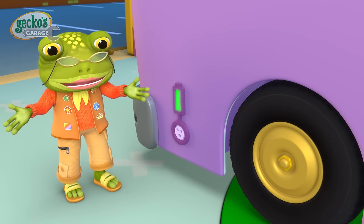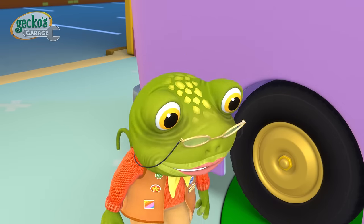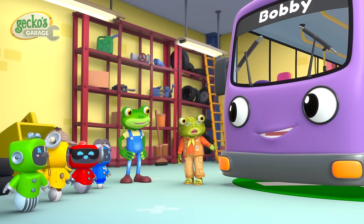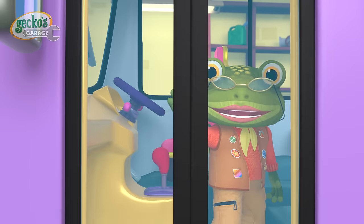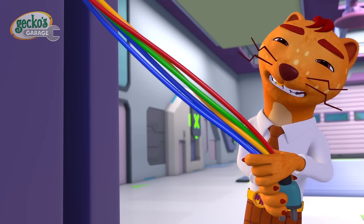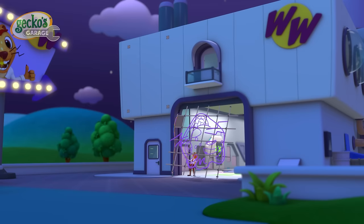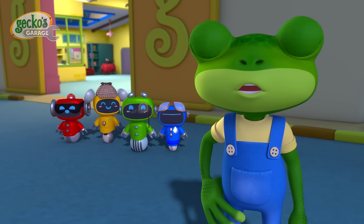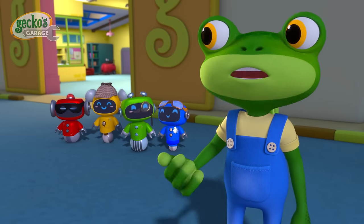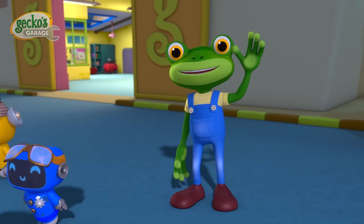At least Bobby's back to full power because I could use a sit-down. Care to drop me home, please, dear? Thanks for coming, Grandma! Oh. Oh, help me! Gecko! Please! Oh, come on, Mechs. Let's help Mr. Weasel. Goodbye, everyone!